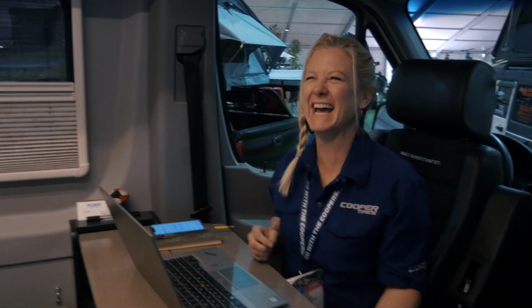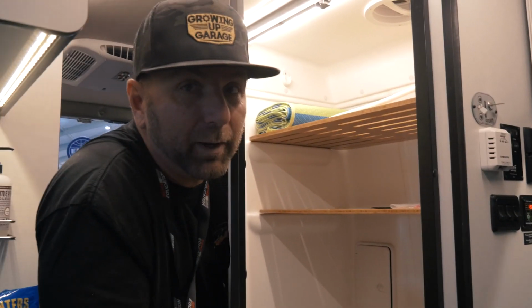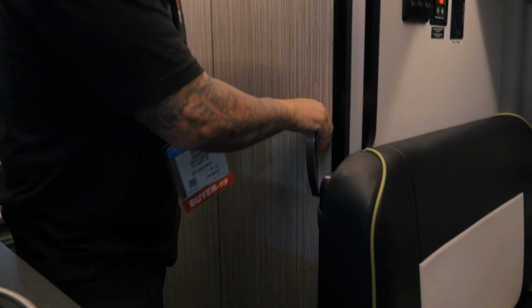Big bidet. Yeah, I mean, this is dual purpose. I mean, we're taking European style vans to the, I mean, this is what Europeans do, you know? Come on, get with it. If you're in a European style van, clean yourself like Europeans. So I like it. Very cool.